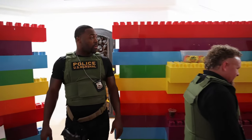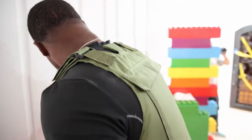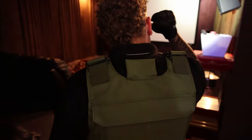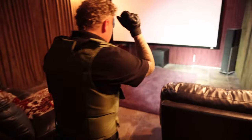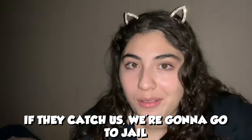Looks like Willy Wonka and the Chocolate Factory in here. Feels like home, doesn't it? Ha ha, very funny. Real life. Whoa. They have their own movie theater. They do. Nothing? It's all clear. I need to go pee. Can you just hold on for the I'm trying to go pee. Well, if you can keep your bladder under control, then yes, we are going to be fine and not go to jail. Okay.